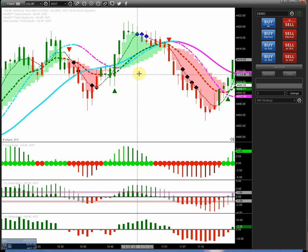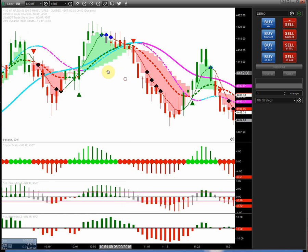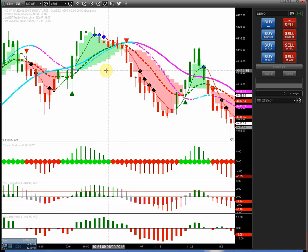With those 3 or 4 winners we've had so far, you probably would have wanted to stand aside today. No shame in that. Hey, you're no big Rambo or whatever if you go in there and get shot up. Rambo's only good if he's alive. If he gets slaughtered and shot up, then he's not going to be as effective. So just, again, whipsaw here, and then once again, the dynamic trend bands cross over here.